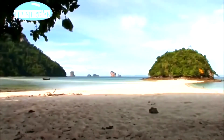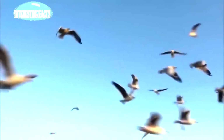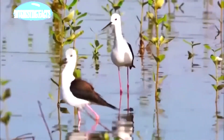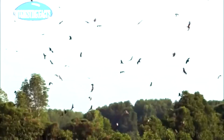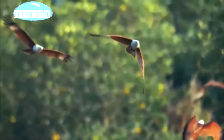Above the sea, and not necessarily far away from tourist areas, a variety of seabirds can be seen. The great egret, wood sandpiper, black-winged stilts, grey heron, and a large group of Brahminy kites looking for prey in the salty water.